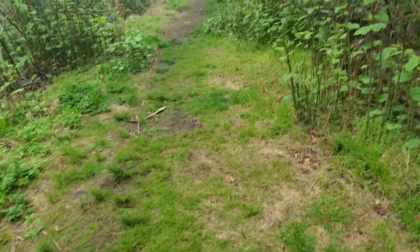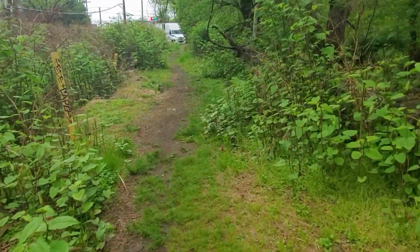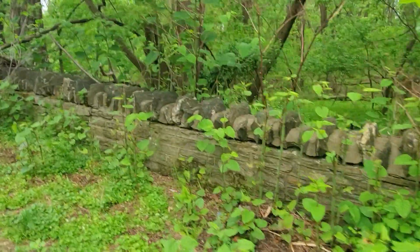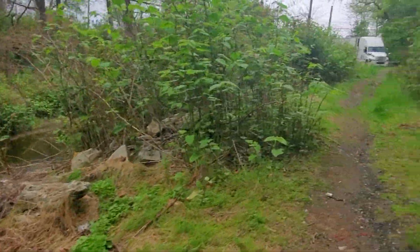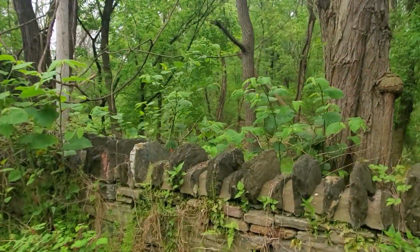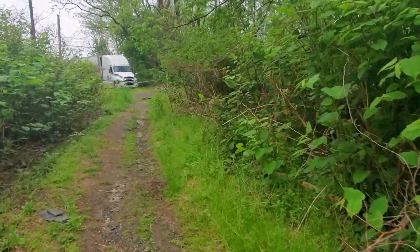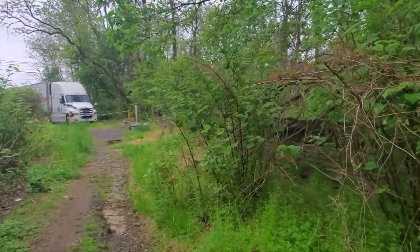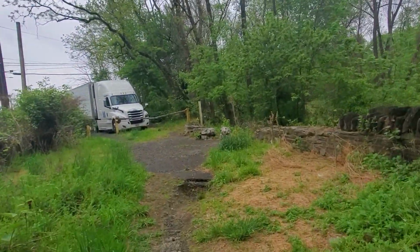Let's take a look up top. So here's the beginning of the bridge wall. As you can see, it wasn't very wide. The wall continues. The wall on this side seems to have fallen apart. Look over the side here. That's still the trail. Now this actually dumps out onto Old Lincoln Highway that goes across Route 1 just outside of Philadelphia.